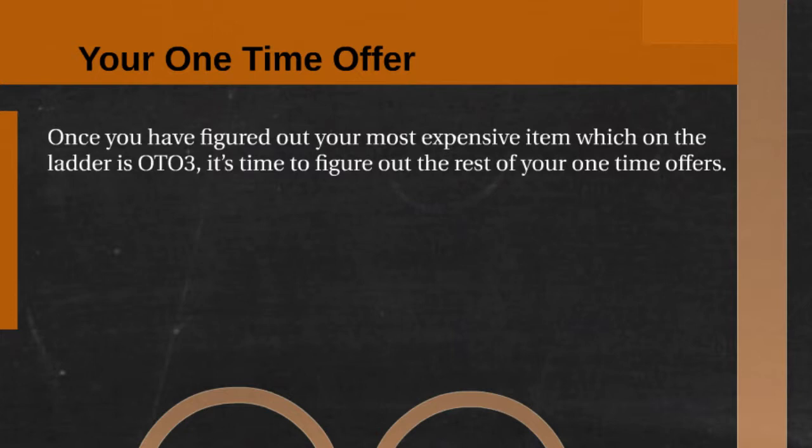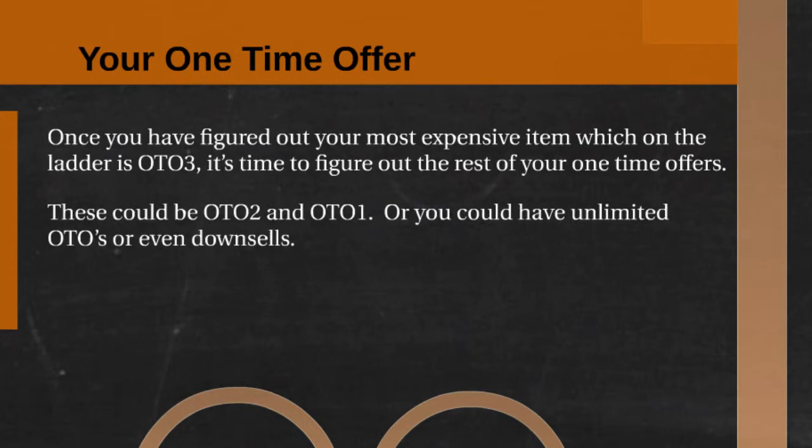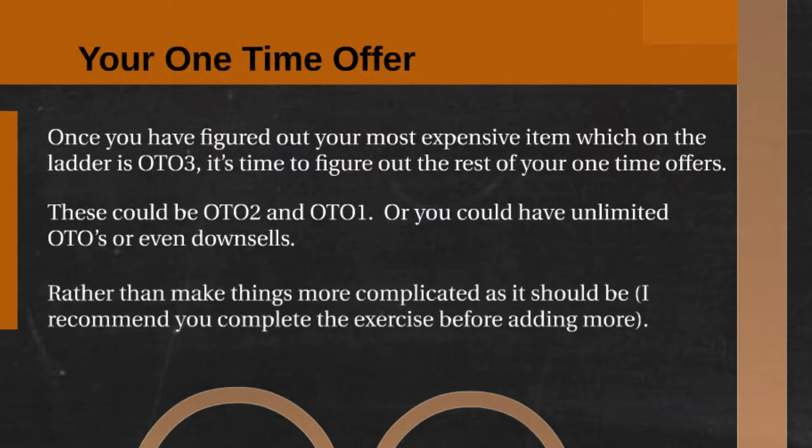So once you've figured out your most expensive item, which essentially is OTO number 3, it's time to figure out the rest of your one-time offers. This could be one-time offer 2, one-time offer 1, or maybe your expensive item is OTO 5. So everything before 5, 1, 2, 3, 4 would be your one-time offers in this particular video. So regardless of how many one-time offers that you have, you need to understand this concept.